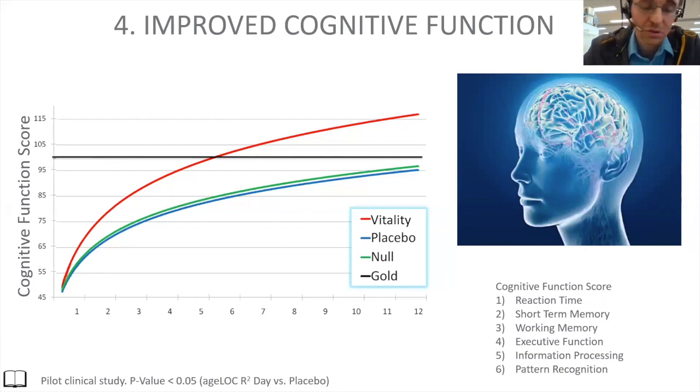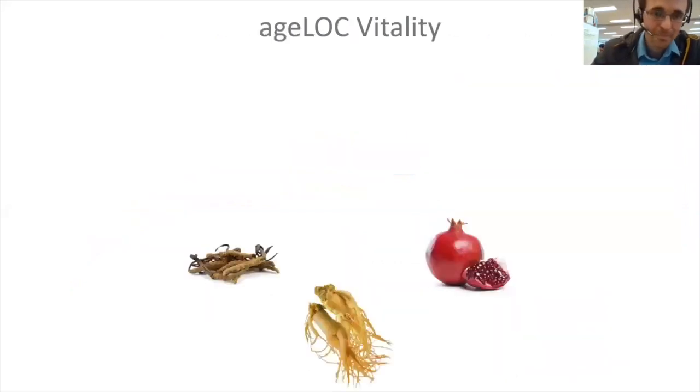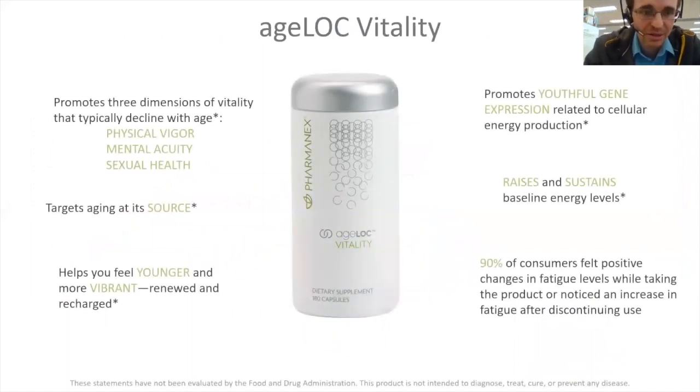And that's actually also linked with things like memory loss and poor decision making and pattern recognition, and some of the functions you can see listed on the slide there. So ageLOC Vitality, in summary, is a product that's not just about energy, right? We talk about how it supports these 3 dimensions of vitality, and the first to do so: physical vigor, which is all about that energy and vitality and stamina benefit; the mental acuity, which we just covered, which is about thinking and reacting and executive function and those kind of benefits in that regard.